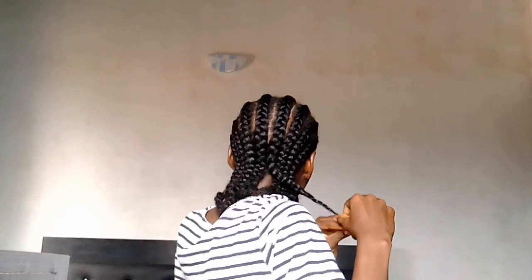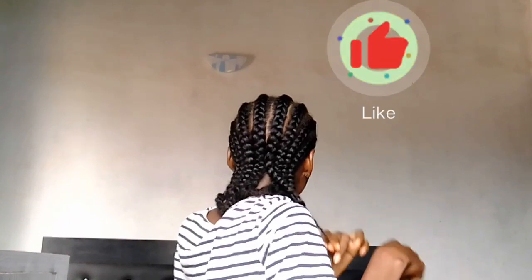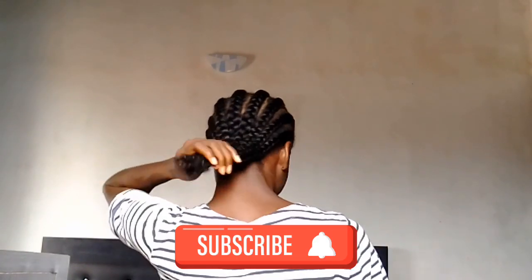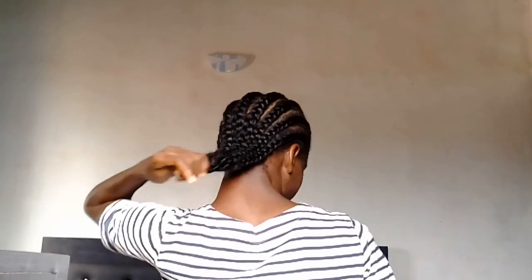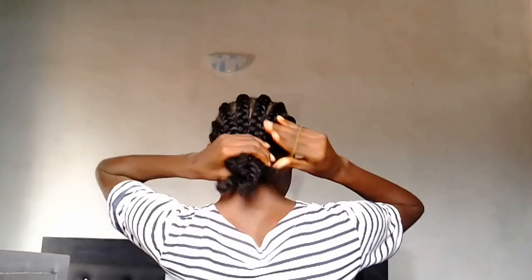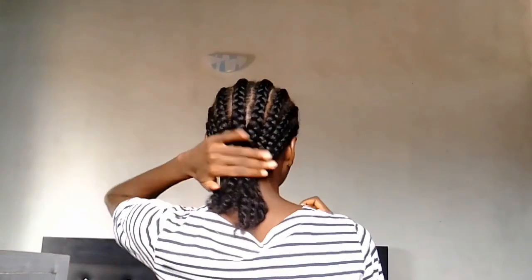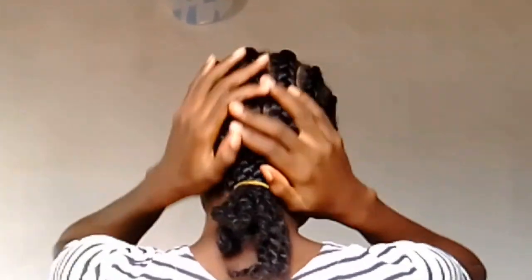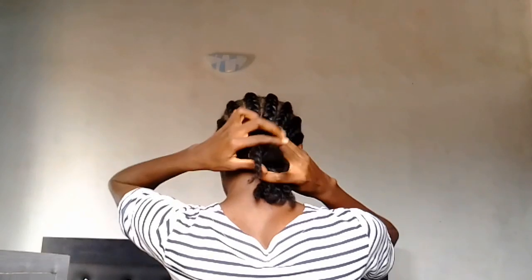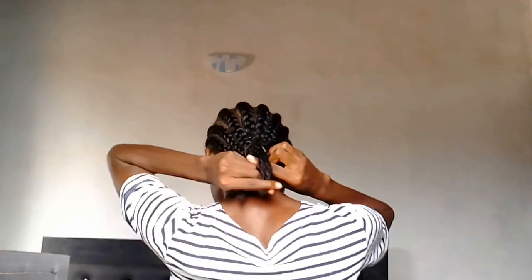So there you have it, everything you need to know about cornrows and its benefits. Don't be afraid to be creative and make your own cornrows. Who knows, maybe you will create a trend that catches on. So go out there and show off your beautiful cornrows. Embrace your natural hair and have fun with it. Happy styling.